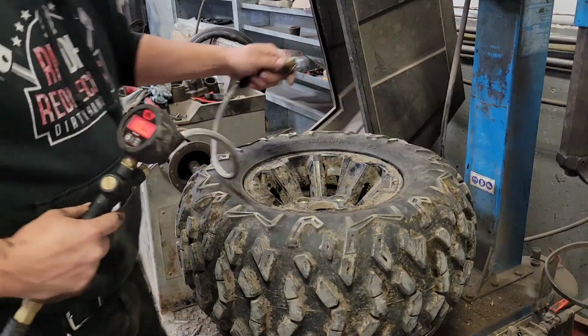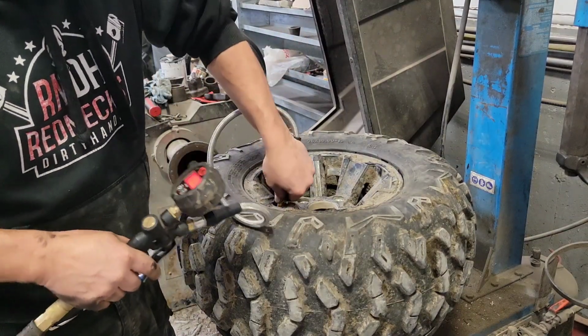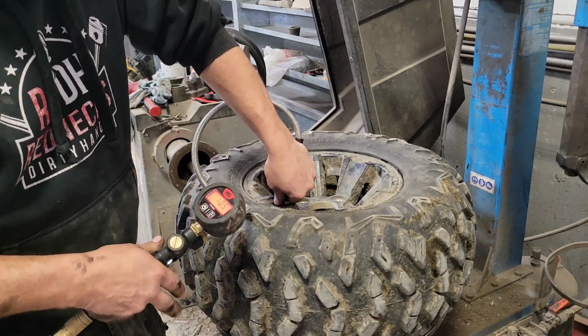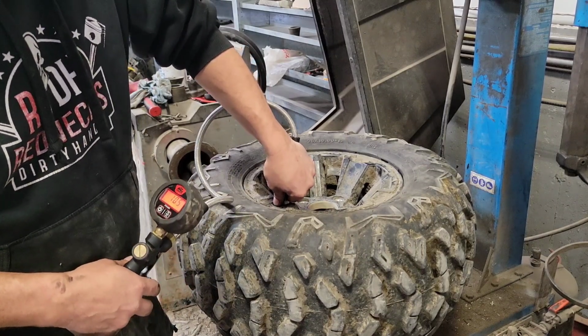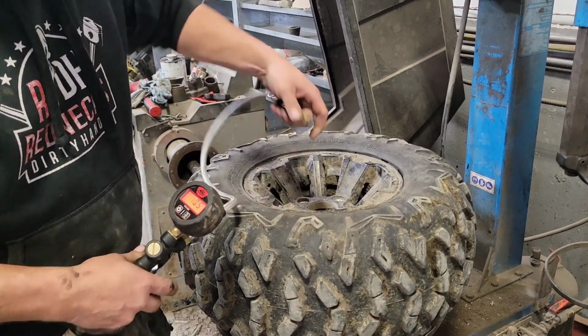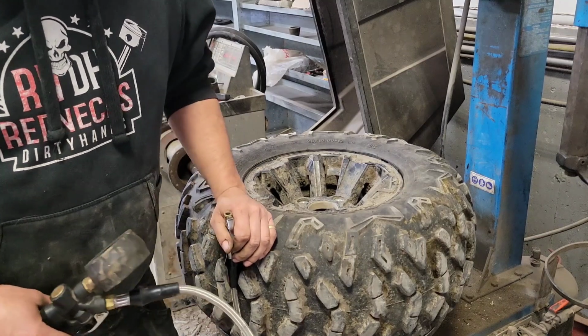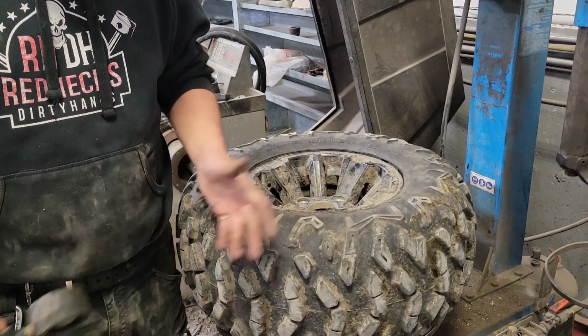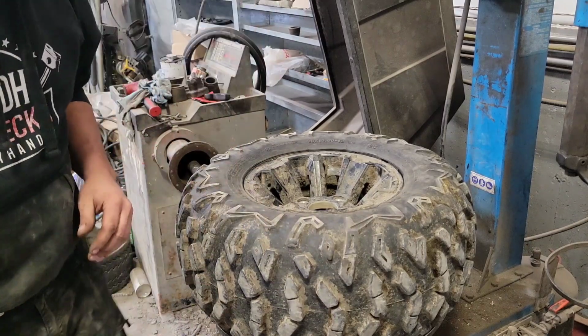Like so. And we'll just double check it, and I'm going to set it to 10 psi. I know a lot of guys, the rule of thumb for four-wheelers and all that is like 3 to 5 psi, but this thing's a lot heavier than a regular four-wheeler, so I think 10 psi is a good number. If he wants to air it up or down from there, that's on him.